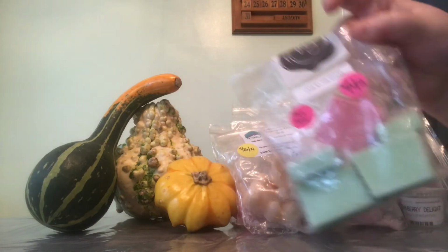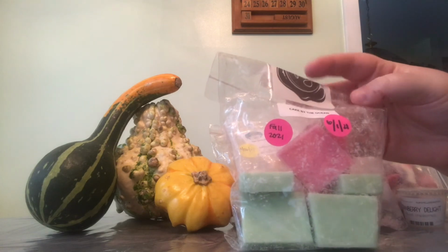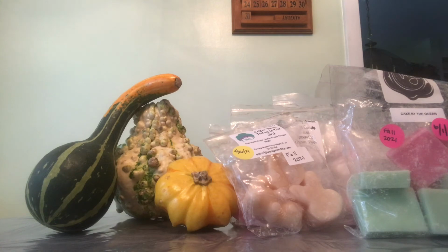So, I don't know. It's good, but I don't know if I would repurchase it just because it doesn't last that long. So it's really up to you and how often you like to switch out your warmers. But for me, I just don't like to switch out my warmers that frequently.